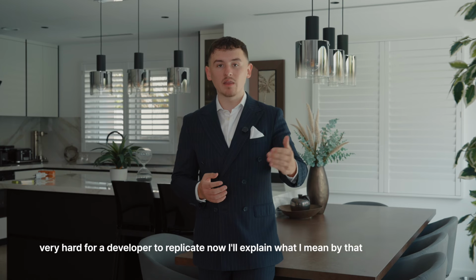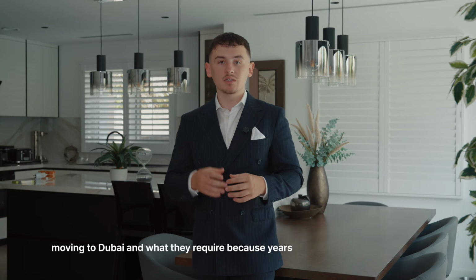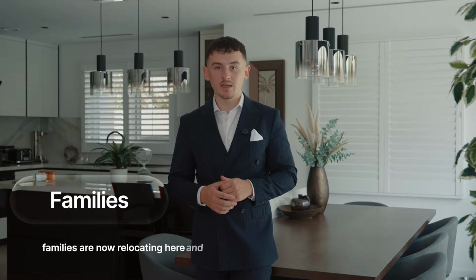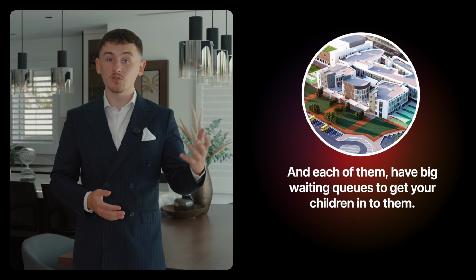Now I'll explain what I mean by that later on, but first of all, let's look at this from a demand perspective. We must understand the demographic shift recently of the type of people that are moving to Dubai and what they require. Because years ago in Dubai, you would see a lot more couples or individuals moving to Dubai. But now with Dubai appealing to a much bigger audience, families are now relocating here, as it's a safe place to raise a family. But put this into perspective, in 2005, there were only 6 international schools in Dubai, and now there are over 230 of them, and each of them have big waiting queues to get your children into them.